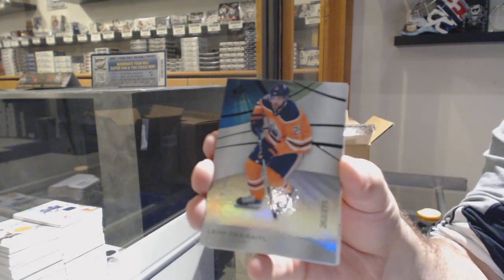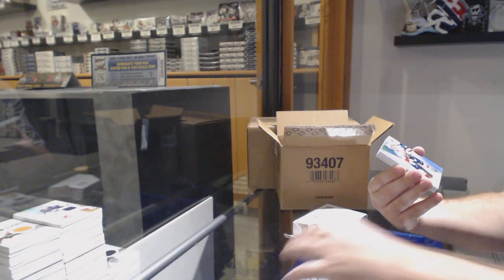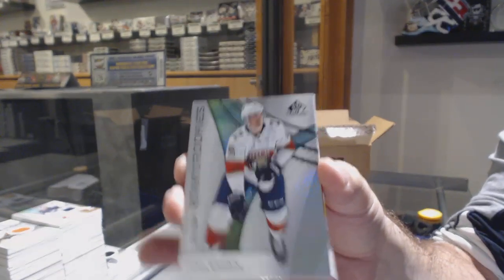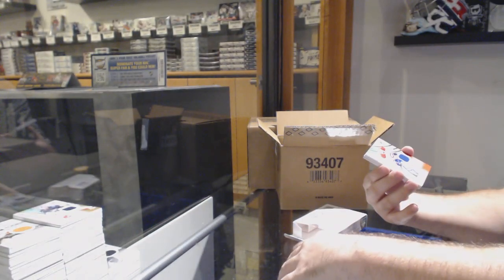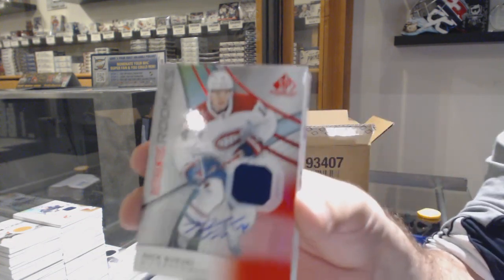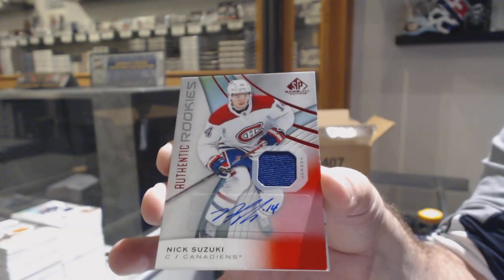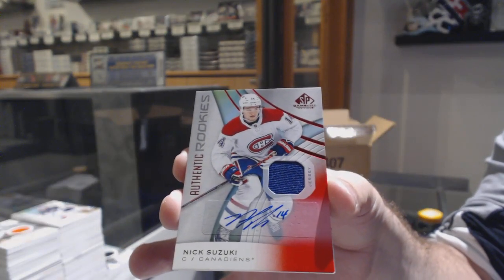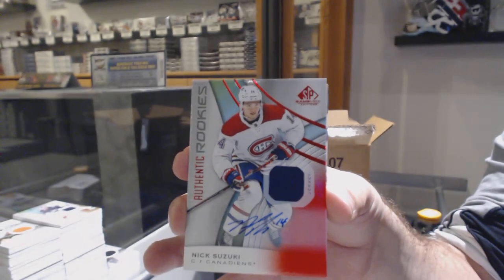We've got 275 Leon Draisaitl, 294 rainbow rookie of Josh Brown, rookie jersey auto forwarded by the team, Nick Suzuki. That's a good one.